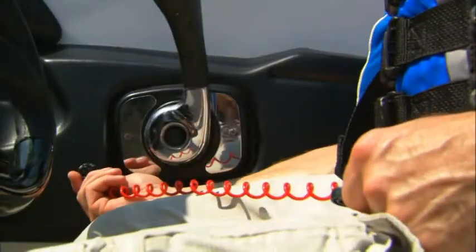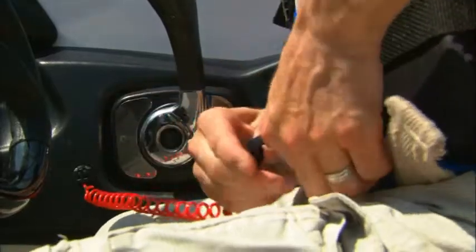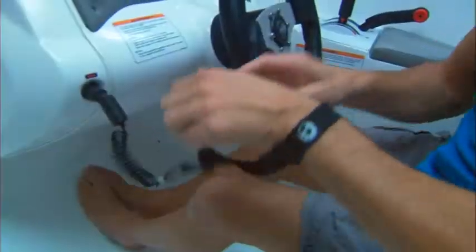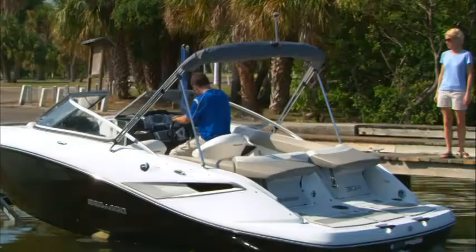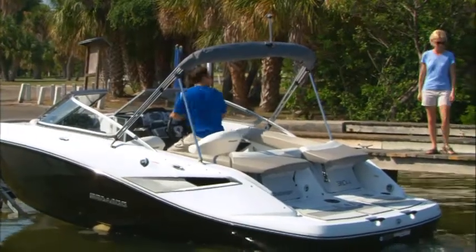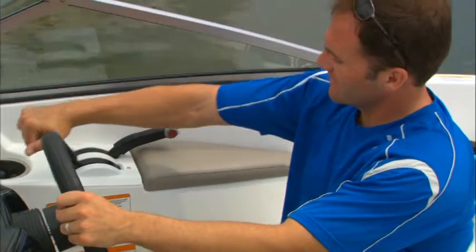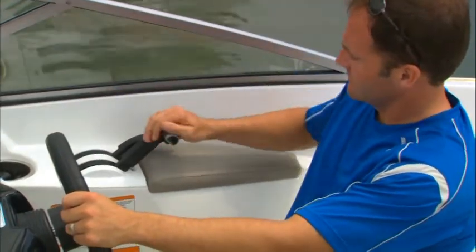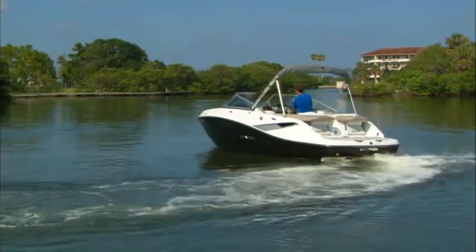Attach one end of the tether cord to the engine cutoff switch and the other end to you using your PFD or a wrist strap. When free from the trailer, start your engines. Check again the shift lever operation in forward, neutral, and reverse, and also the steering functionality.